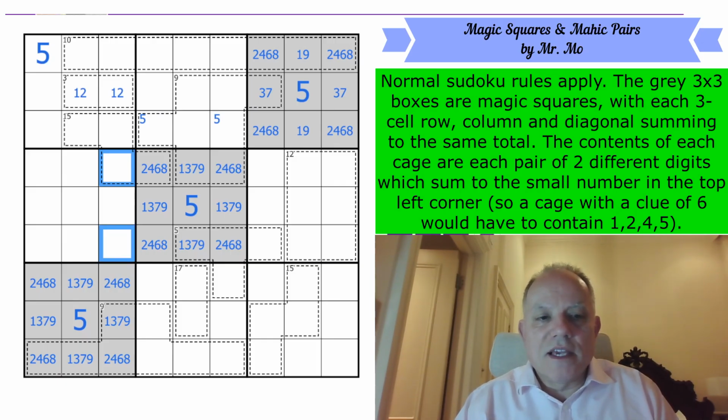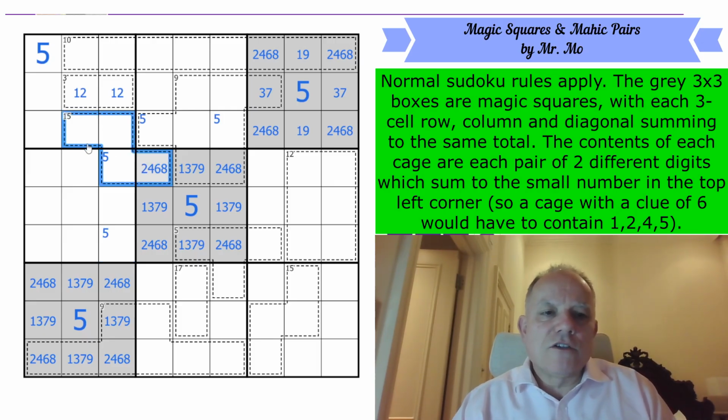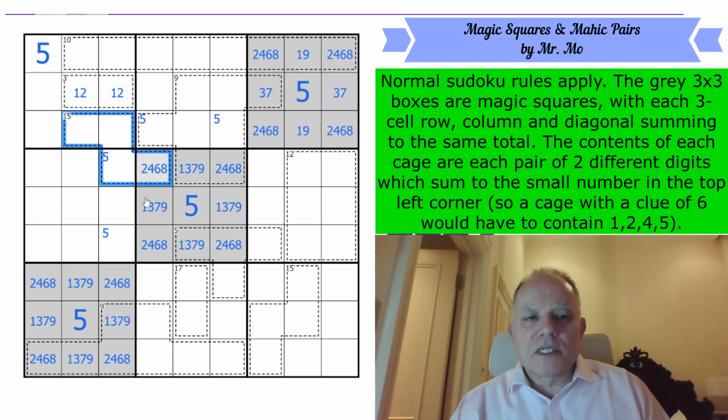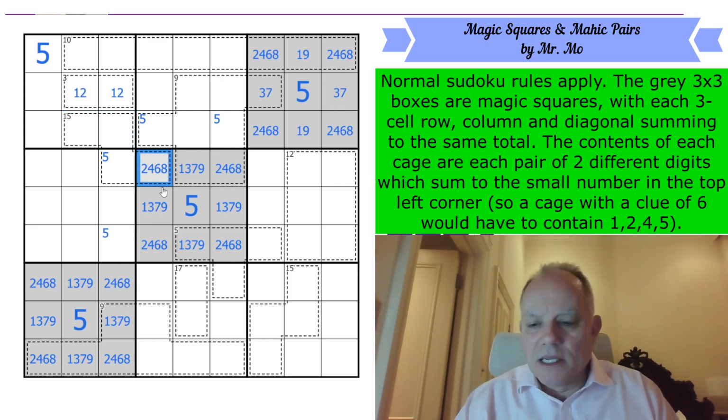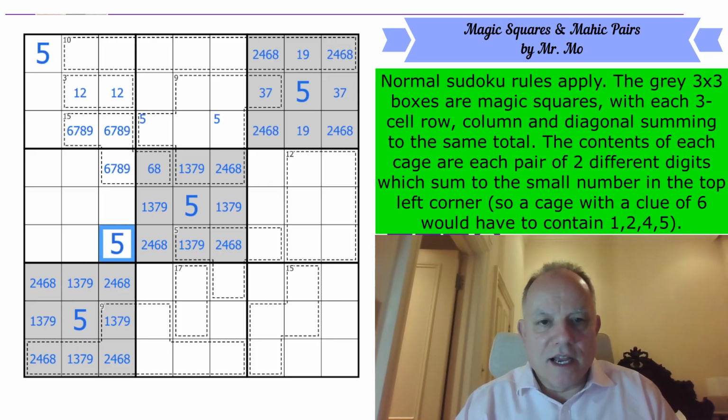And that's interesting because this 15 cage, how do you make up 15 in 2 digits? Either 6 plus 9 or 7 plus 8. So those are the contents of this cage, which is clearly inhibiting that one being a 5. So we know where 5 goes in column 3 now.